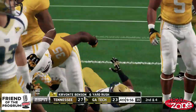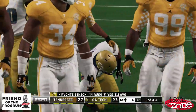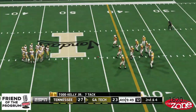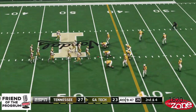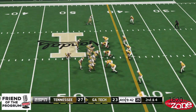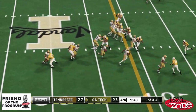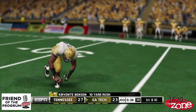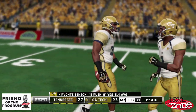Run up the middle. Benson picks up a good 6 yards there on the option play to the fullback. That'll make it second down now, and they need about 4 yards to pick up the first. And he's tackled at the 35.